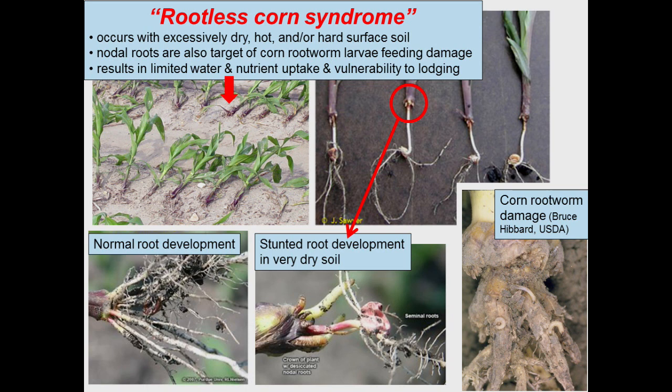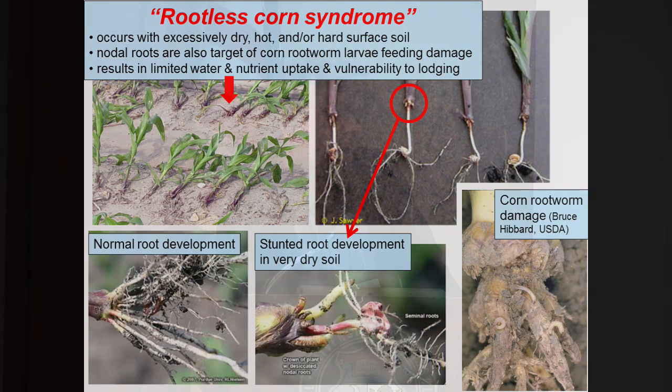I would point out one other thing. Bruce Hibbard, one of my colleagues in the USDA group on campus here, works on corn rootworm effects and damage, and it happens that these nodal roots are also the primary target of corn rootworm, and corn rootworm damage can have exactly the same effect as this, and obviously the two conditions together would be even worse. Bruce and I are co-advising a student to begin to look at the interaction of drought with corn rootworm damage on effects on nodal root development. So as I said, it's an extremely important class of roots that astonishingly has received virtually no attention in the literature. So that's what as a group we would like to start doing.